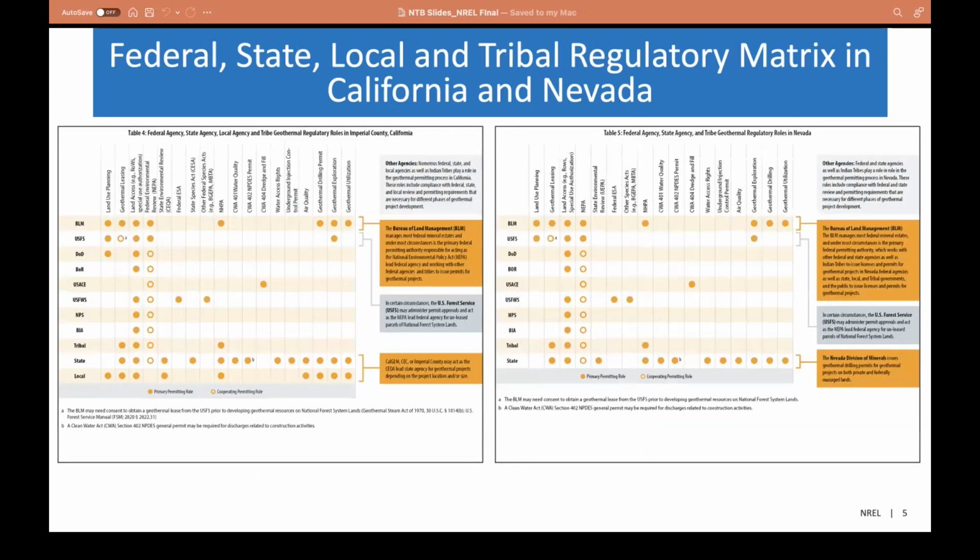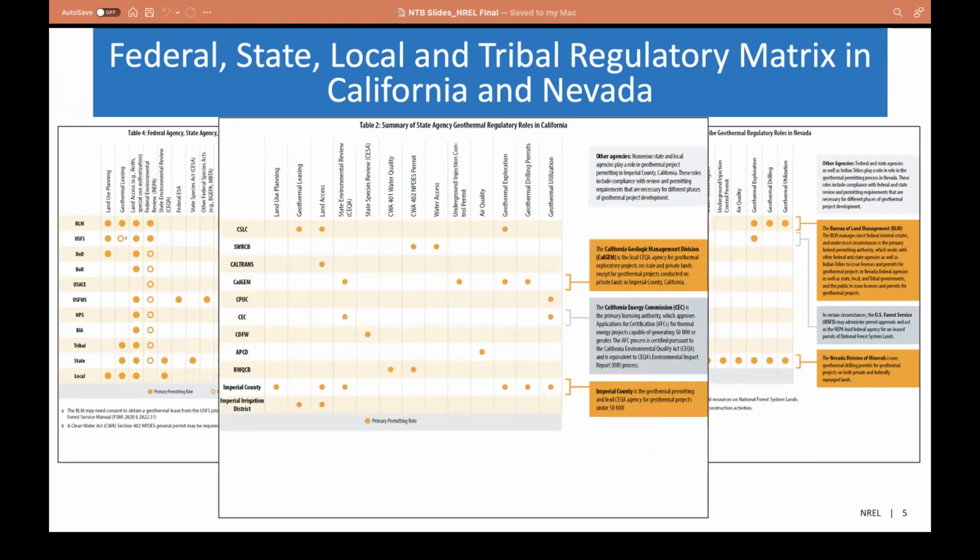For context, here's a couple examples within California and Nevada, and you can just see the number of agencies involved. If you look at the first column, you can see that at the federal level, there's a number of agencies that may be involved through various federal statutes. And then to highlight an example at the California state level, you can see that once you get into the state processes, state and local agencies may also play a number of roles. So this really highlights the importance of coordination amongst all of these jurisdictional authorities at various levels.